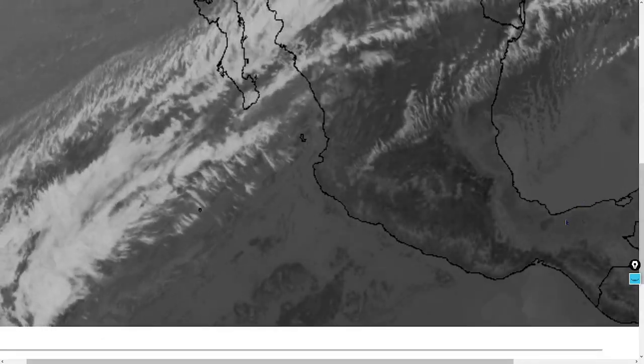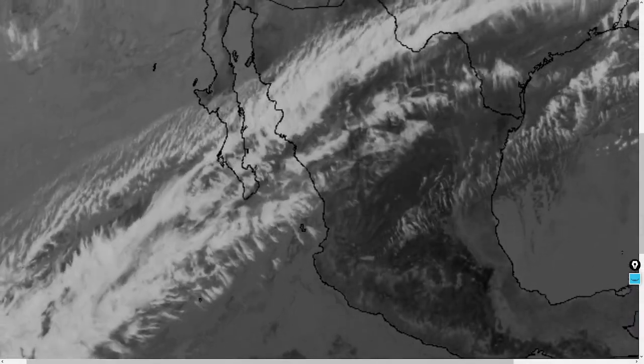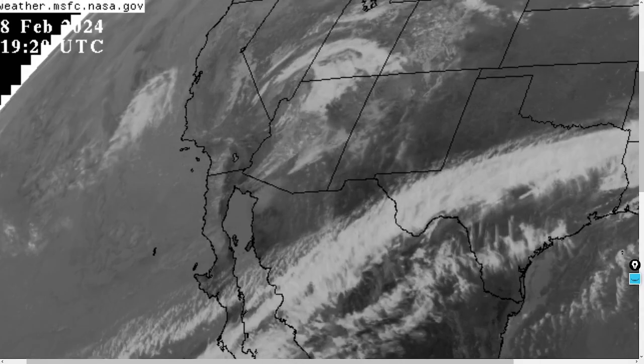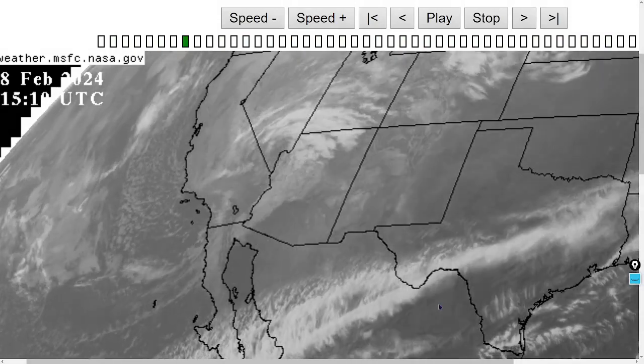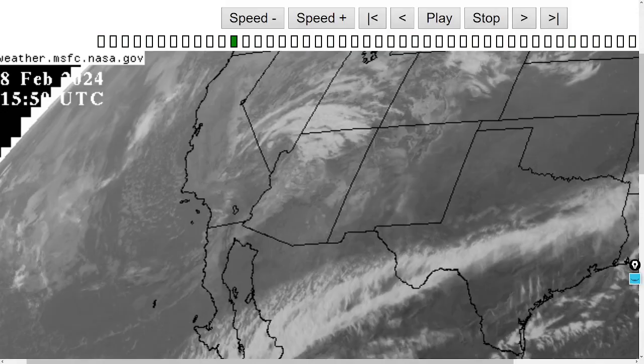Here we'll show this atmospheric river coming in from the Pacific once again, making its way across Mexico and into Texaco. Also, there is a low here making its way just to the east of Vegas into the state of Arizona. See that counterclockwise rotating system there? That's what they call low pressure.